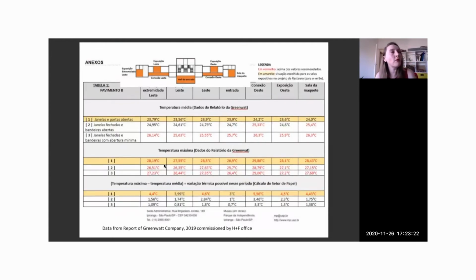Among the main concerns are particulate and chemical pollutants, especially in the first months after restoration and construction, fluctuation of temperature and relative humidity, and formation of microclimates, mainly in the south facade of the building. You can see here some average temperature values which are expected in certain areas of the building, and as you can see, several scenarios were simulated. These are average temperatures, but they are still relatively high.